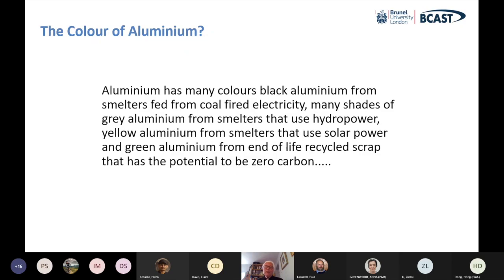Then I read something about celestial aluminium made using solar-generated electricity in the Gulf, which obviously becomes yellow aluminium. But I don't think any of that gets to fully green yet, because it's still quite carbon intensive, particularly if you look at everything that happens before you get to the smelting operation, which is more difficult to make green. So I like calling aluminium from end of life scrap the green aluminium, because it has the potential to be the lowest carbon form of the metal, and potentially zero carbon if we can decarbonize the melting procedure by using green hydrogen fired furnaces rather than gas fired furnaces. So that's just a bit of musing to get us going.